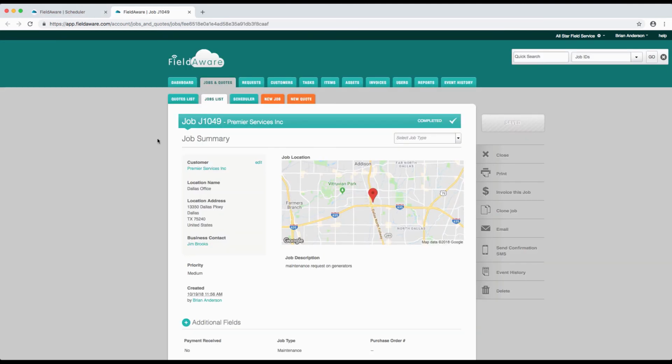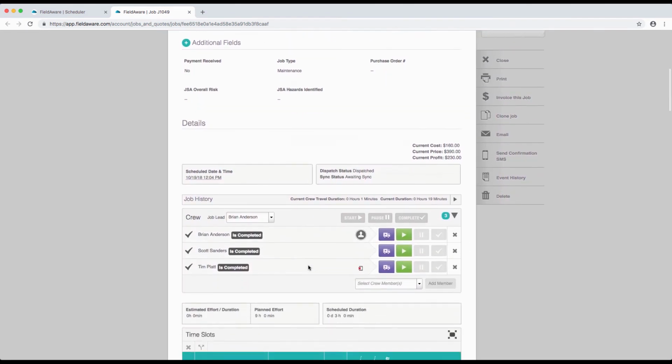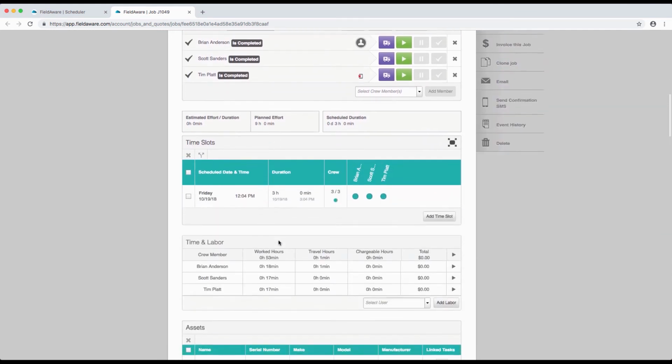Now that the job has been completed, as a manager, we're able to go through this job for the first time since it's been completed. We're able to see the customer that was serviced, the scope of work to be completed, custom fields edited both in the office and in the field. The crew that was dispatched, Brian, Scott, and Tim, are now completed with the job, and their times have also been logged in the time and labor section here at the bottom.